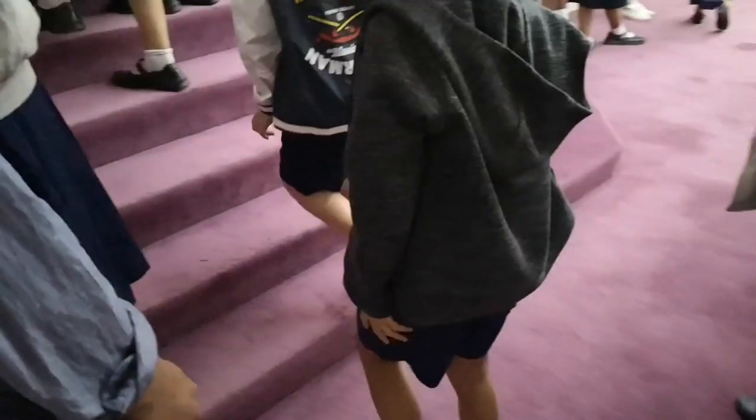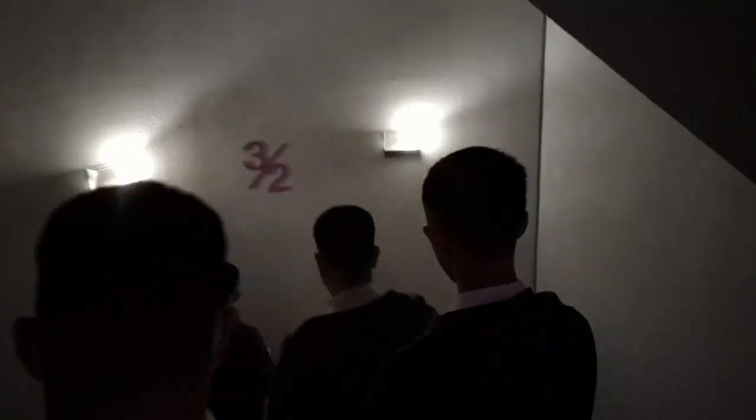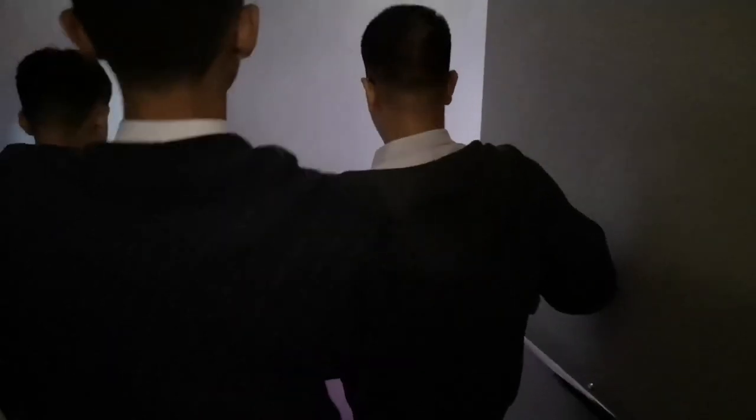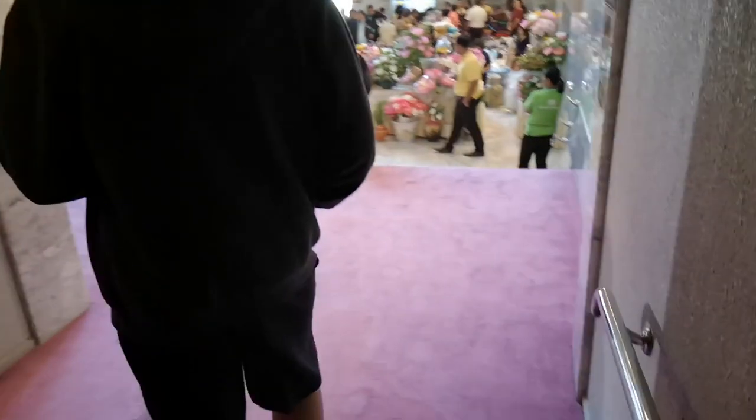2:33. This is the second floor. This is floor 2/3. Let's go up to them. Floor 2/3. 2/3, this is the second floor. I'm getting confused now. So I'm going down back to the first floor. Back down to the first floor, which is here.